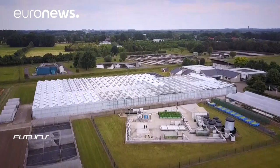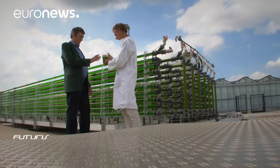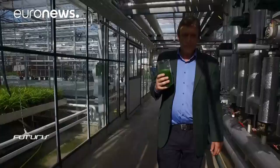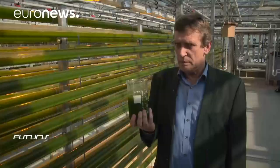The Wageningen University and Research Center in the Netherlands has been studying for the past 20 years the little cells in these tubes filled with seawater. CO2, basic nutrients, and sunlight are all they need to live and multiply very quickly. This is a suspension of microalgae, and they are microscopic green plants.